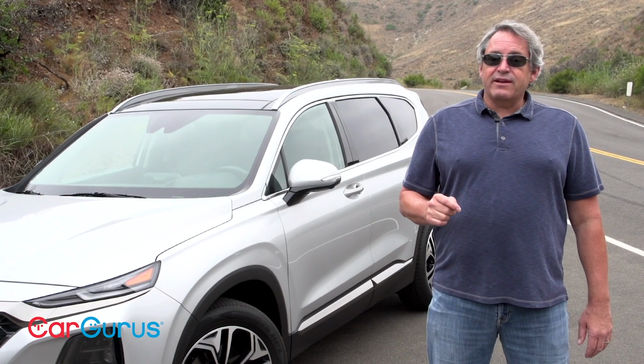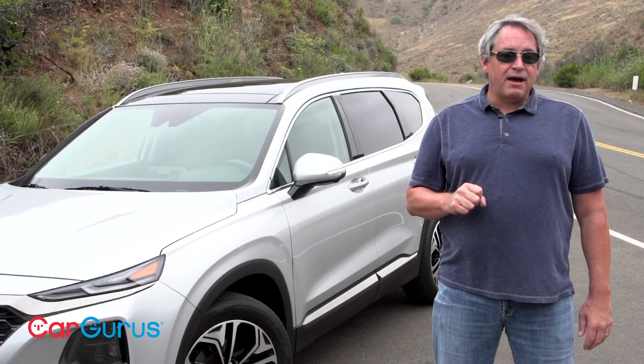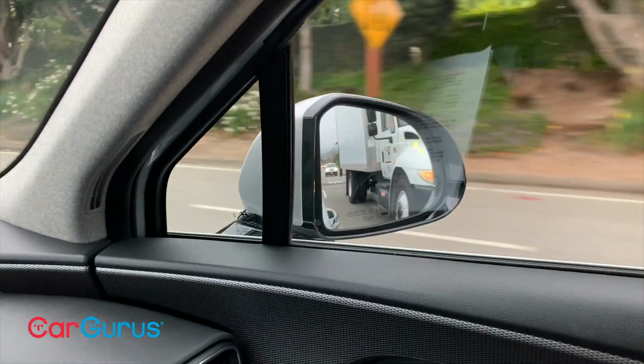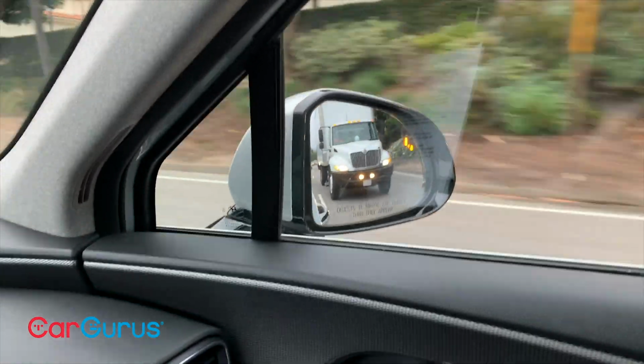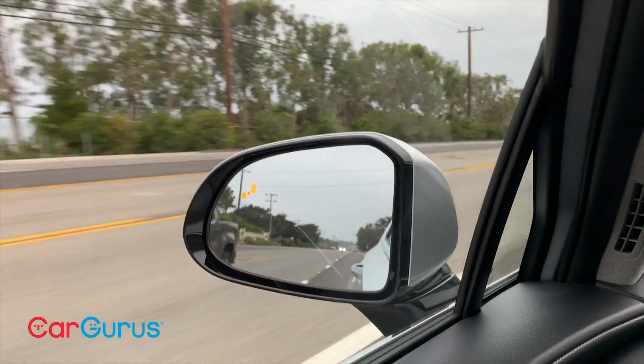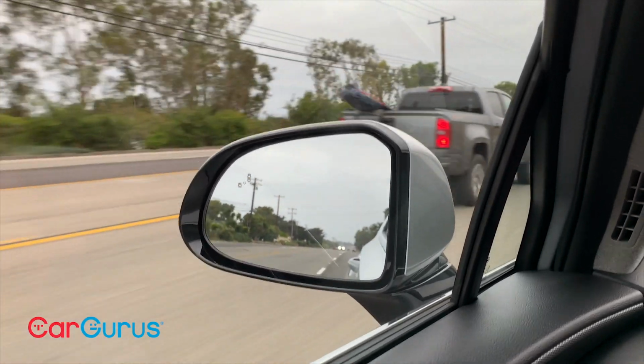The top version of the Santa Fe also has a new blind spot view monitor, which is camera-based technology that works for both sides of the SUV to show vehicles that are in the Santa Fe's blind spots. It supplements rather than replaces traditional blind spot monitoring with visual warnings shown on the side mirrors.